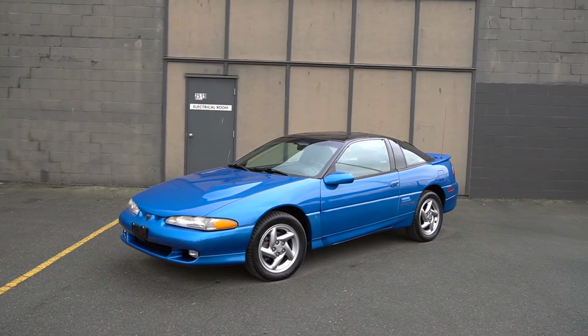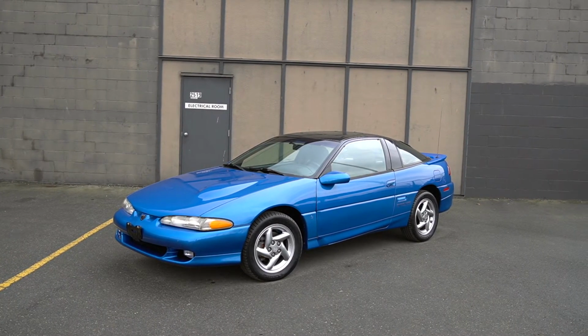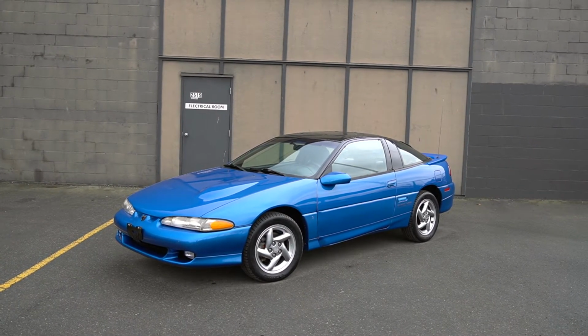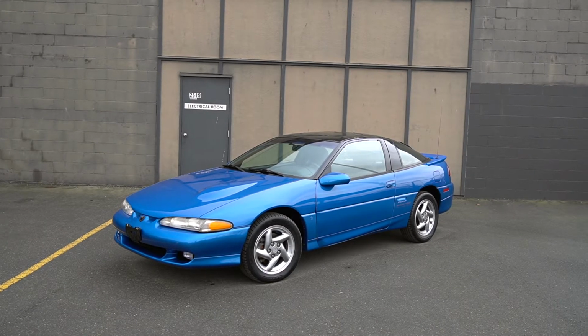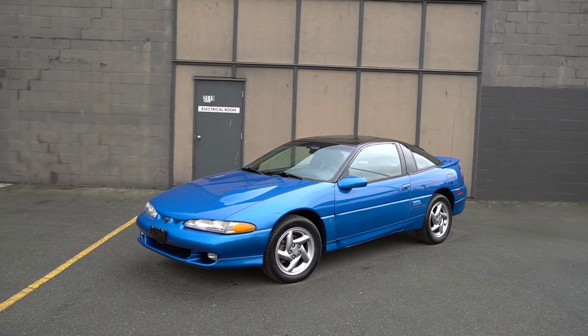Got to tell you, it drives pretty well. It's got pretty good power, and this one's got super low mileage. I think this one's 45,000 miles or 95,000 kilometers.